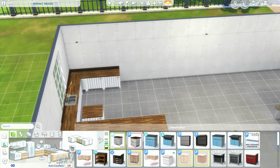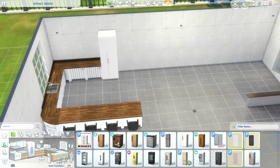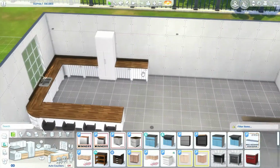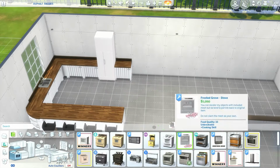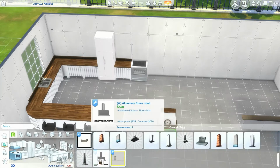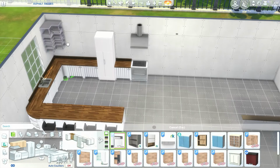So now I'm just doing up the kitchen. I really like this build. Even I found that I did a really open concept, which is something that I don't normally do. I did mention in my last video that I don't normally do open concept, but in this build I really did.